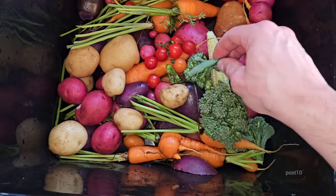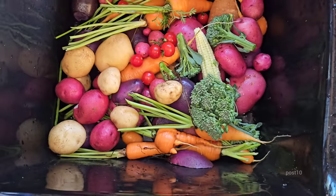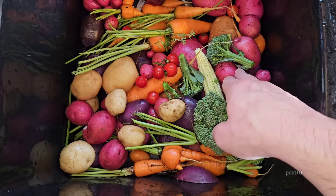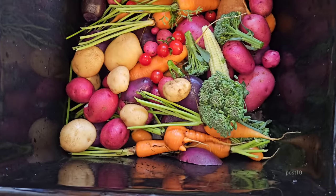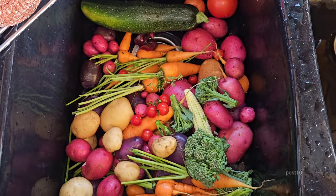I took all the broccoli that looked appropriate to eat. Got a good amount of carrots, and obviously we're just going to eat a small fraction of this tonight, but the good news is things like carrots and potatoes keep for a long time. Potatoes keep just in the room. Carrots last a bit longer in the fridge, it appears. So let's bring outside what we're going to plan on eating tonight.